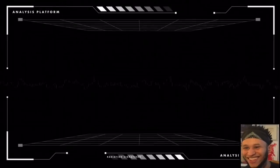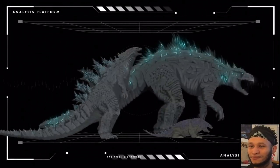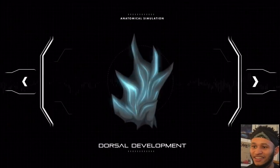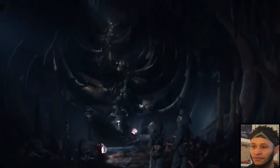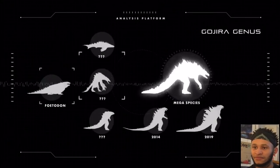In review, we learned that the Phaetodons, Godzilla, and these large unnamed species are all in the same family. We also learned that the Godzilla species evolve over time depending on their environment and could grow to larger proportions. And finally, because there are different offshoots of this genus, it is more than likely that there are even more ancient Godzilla relatives that fill these gaps.